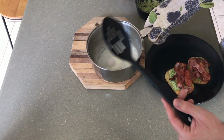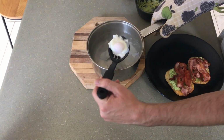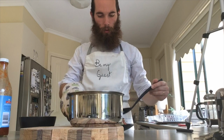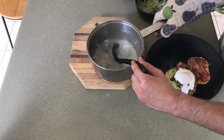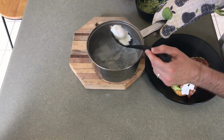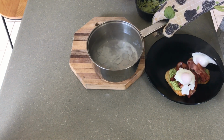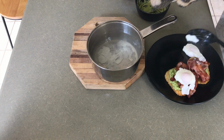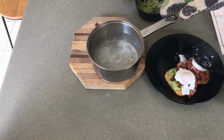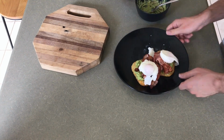Then for the eggs, I'm just going to grab a slotted spoon and spoon them out, letting them drain a little bit before I pop them on the bacon and hash browns and avocado, just like that. Stuck together fairly well. The fresher they are, the better they hold together. I just want to not let this one slide off. Whoop. Still a little bit too much liquid on that, probably. And there we have it.